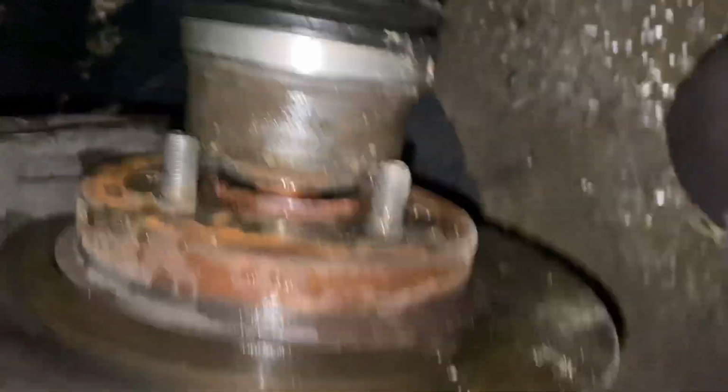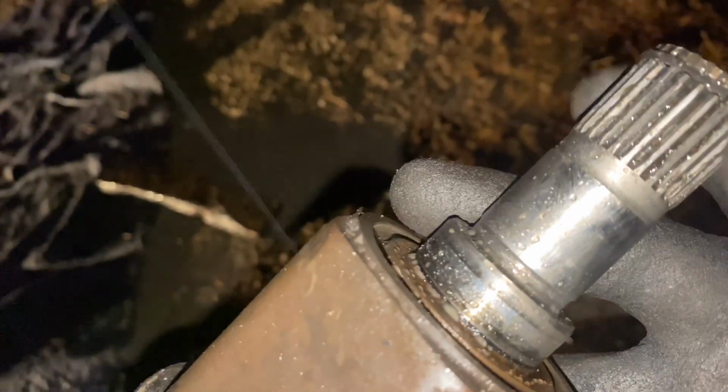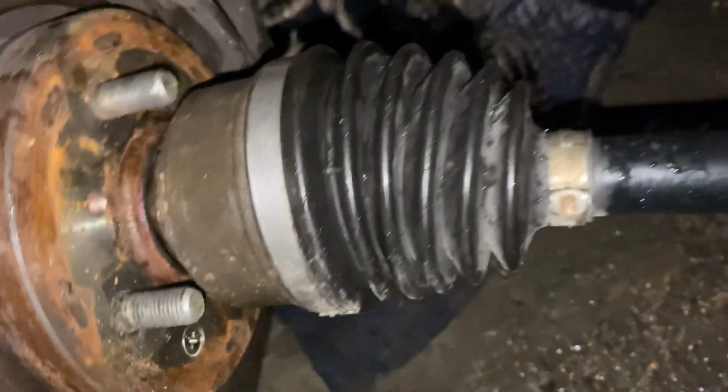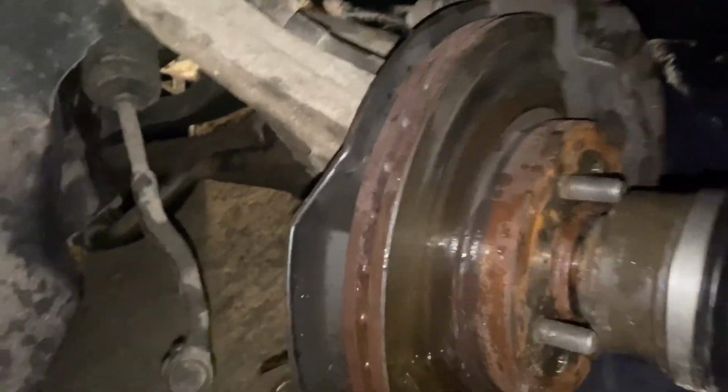I must keep going. If I'm not careful, I will mushroom this and it won't go in the tranny anymore and the C-clip will get stuck. Also, if I let it go, it'll fall out of the boot and the joint will fall apart inside. So I need help. I keep this in place like a hammer.